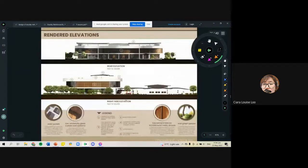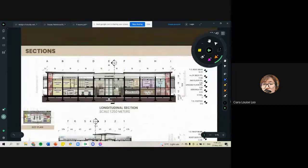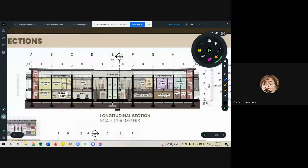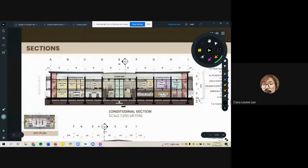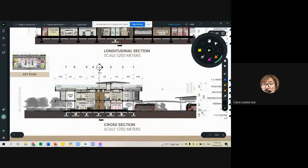And then this is my rear or my right side elevation. So for my sections, as you can see, I have skylight roofs. My floor-to-floor height is 5.2 from the ground to the second, and then from the second to the roof deck, it's 5.8. The ceiling height in the ground floor plan is 4.2 meters, and then the ceiling height in the second floor is 4.5. So this is my cross section, sir.